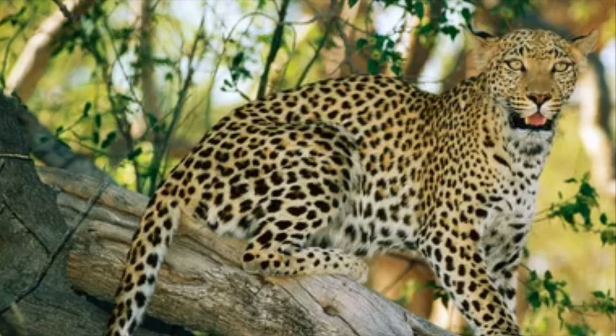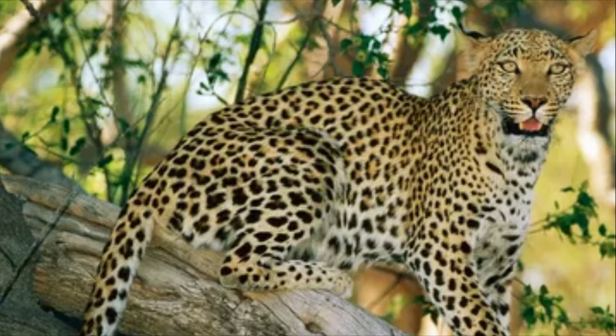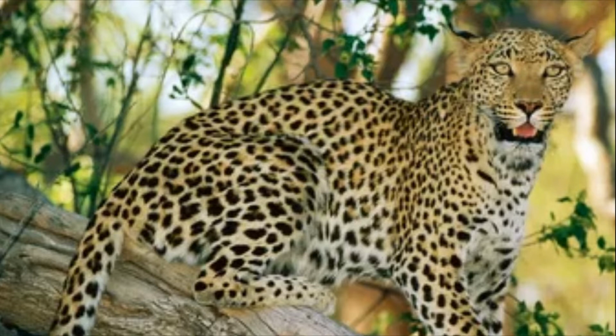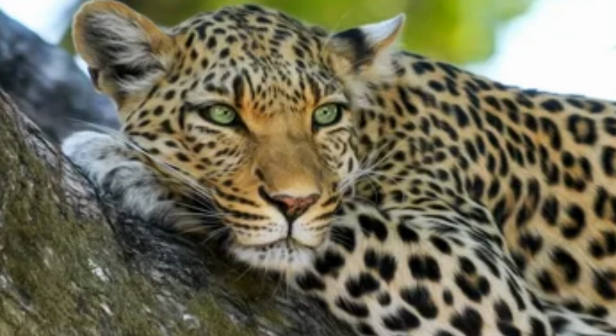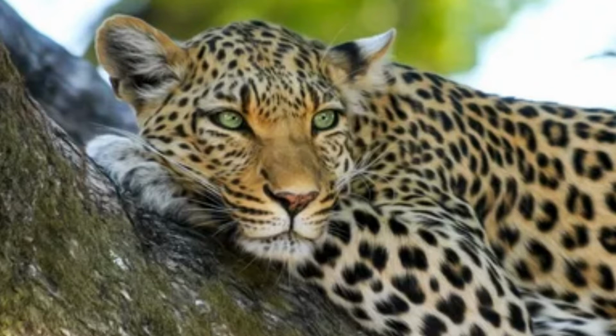5. Leopards are strong, skilled climbers. Leopards are exceptional climbers and enjoy taking rests in the high branches of trees during the day. They have strong necks to carry their heavy prey up into the trees. They do this so that scavengers, like hyenas, don't snag their meal.